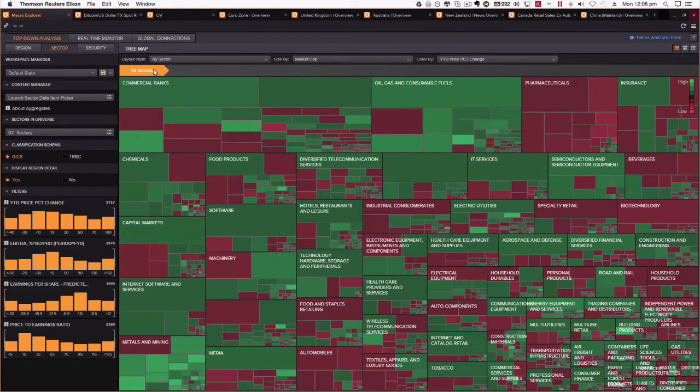This is quite interesting, sectors. What have the sectors been doing? Where are the biggest sectors? What's the market cap of each sector? What are the capital markets doing, etc., etc. And right now, this is looking at all sectors, okay.